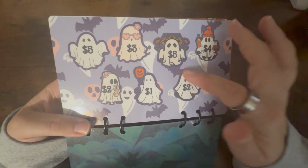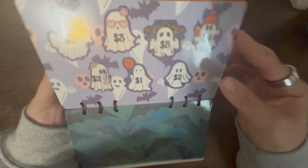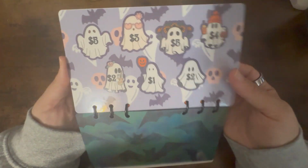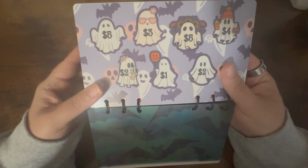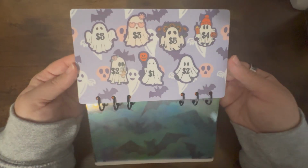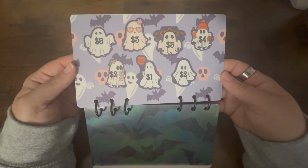Okay, so page 1, you got your little ghosties. This is just a color and save. As with all of my Mini Madness binders, the amounts are really, really low. Probably $6, I think, is the highest number in any one of these. So really low, really doable. So that's your first challenge.